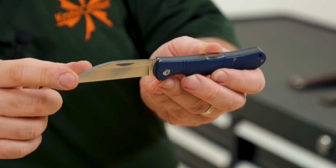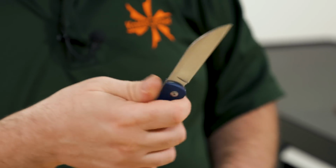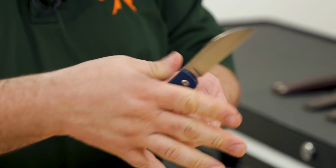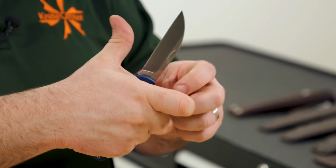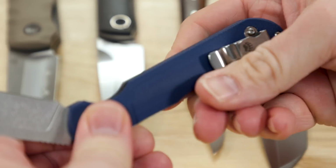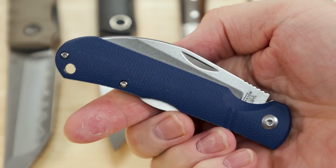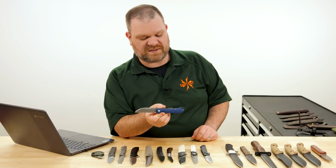D2, like I mentioned, stone-washed finish, hollow grind on that knife, nice straight edge and acute point. The swayback handle shape is really well suited to reverse grips especially. And you've got the humped lock back there, mid-mounted as well, to keep things secure, as opposed to the slip joint versions of this knife, which are also still available.